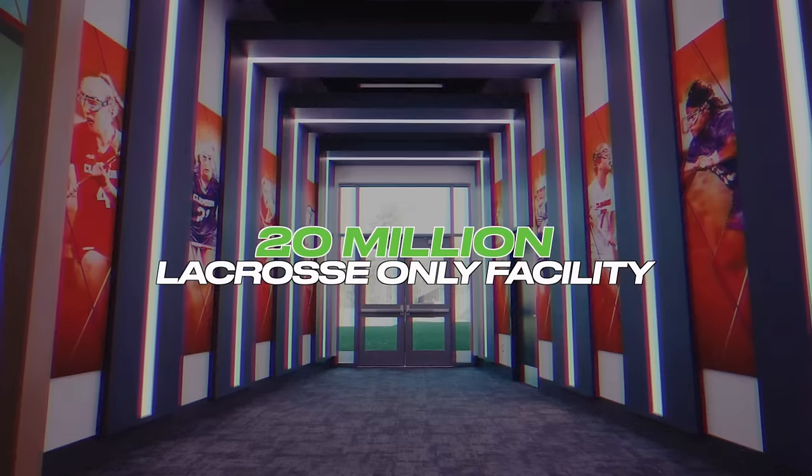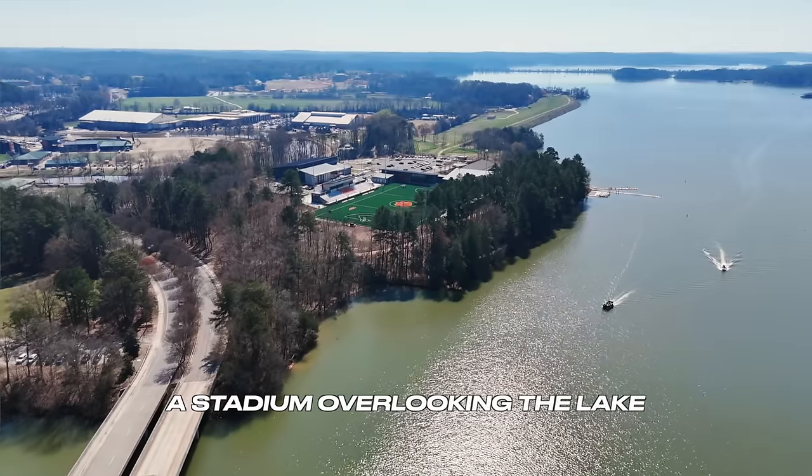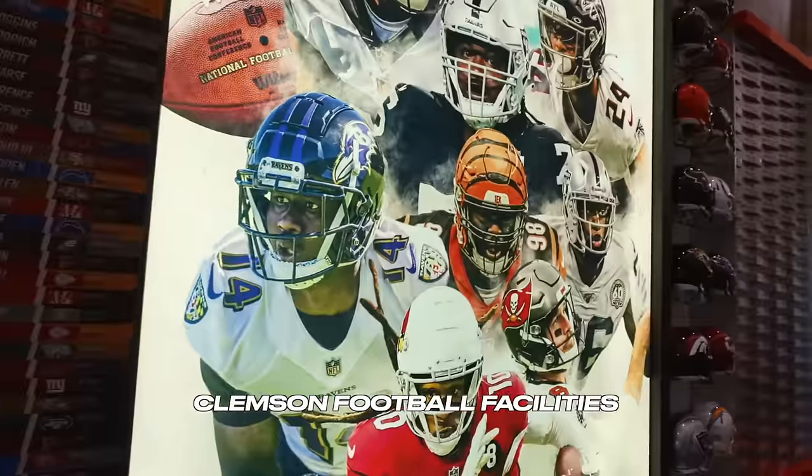Brand new $20 million lacrosse-only facility. The nicest locker room in America. A stadium overlooking the lake. Every amenity you could ask for. Also, we got a tour of Clemson football facilities.